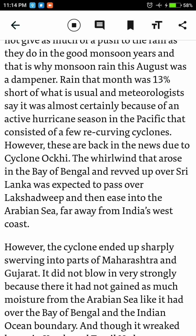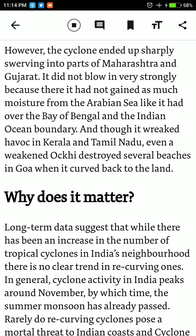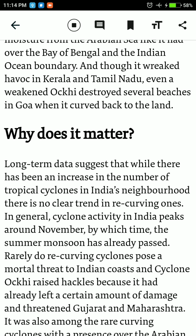However, these are back in the news due to Cyclone Ekhi. The whirlwind that arose in the Bay of Bengal and revved up over Sri Lanka was expected to pass over Lakshadweep and then ease into the Arabian Sea, far away from India's west coast. However, the cyclone ended up sharply swerving into parts of Maharashtra and Gujarat. It did not blow in very strongly because it had not gained as much moisture from the Arabian Sea like it had over the Bay of Bengal and the Indian Ocean boundary. And though it wreaked havoc in Kerala and Tamil Nadu, even a weakened Ekhi destroyed several beaches in Goa when it curved back to the land.